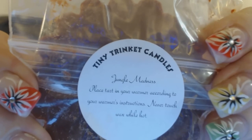Okay, this one's interesting. This is called Jungle Madness. And again, like I said, these things are really big, guys. I can't wait to get the scent description on this. Because I knew I loved this. My daughter couldn't stand it. But this scent, Jungle Madness, I have to get so much more of this. I can smell this thing right through the bag, you guys. I haven't even opened the bag yet. I can smell this straight through the bag. Hillary, please, more of these big tarts in Jungle Madness, please.